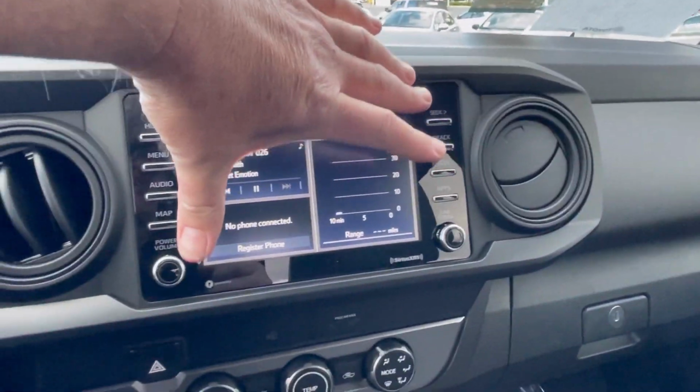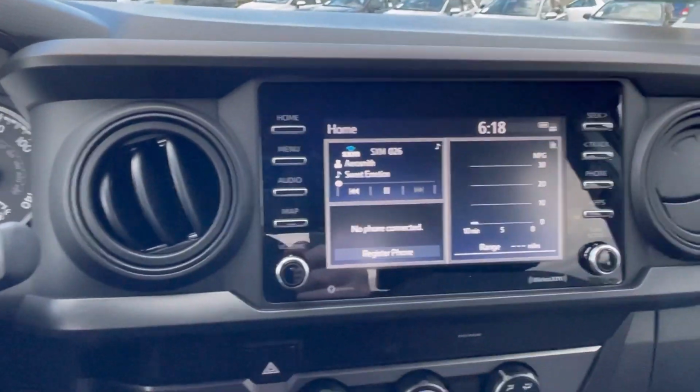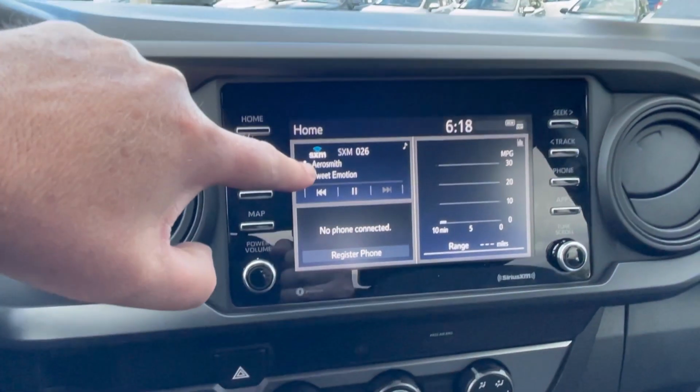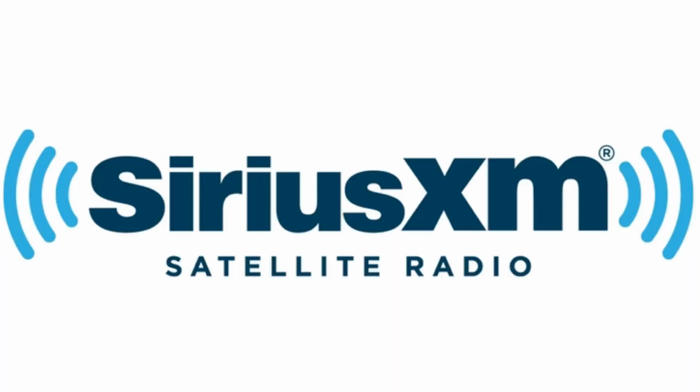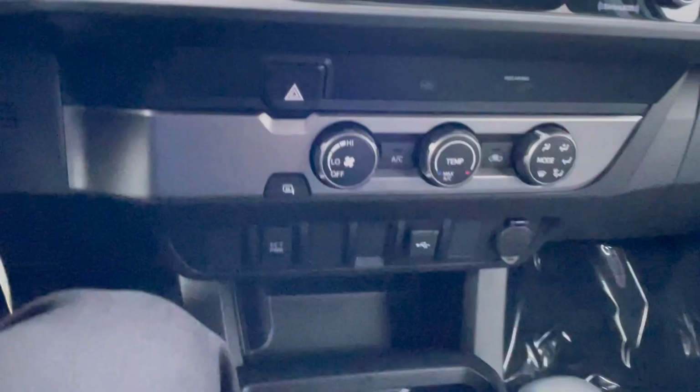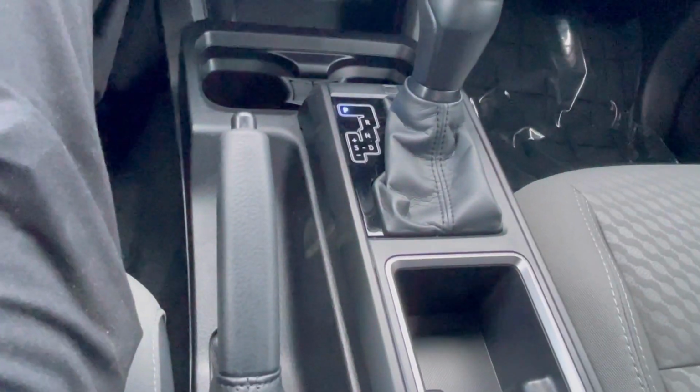So they went to this 8.1 inch infotainment screen. It's also a better definition of the old screen too. So already you can see it says Sirius XM. It also supports Apple CarPlay and Android Auto. And then these controls all are pretty much the same here on that.